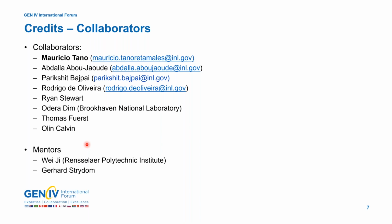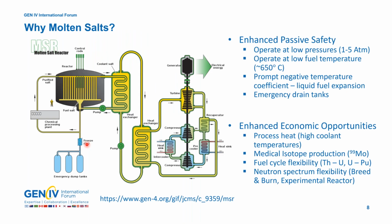MSR bent. So why molten salts? This is kind of the first question that everyone should ask. Why do we actually care about molten salts? There are several reasons why I care about them and why other people have been getting really excited about molten salts over the last 10 years specifically. Two of the big reasons are enhanced passive safety for molten salt reactors and the enhanced economic opportunities that come with using molten salts.